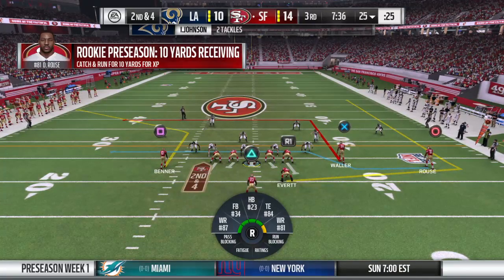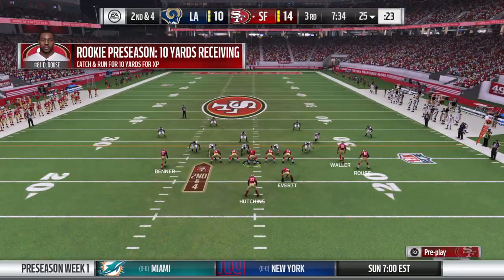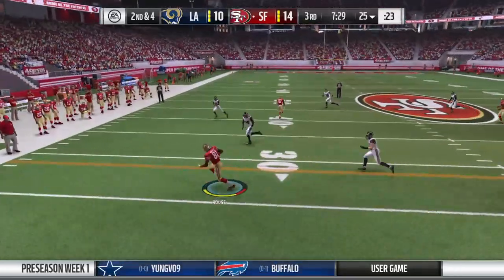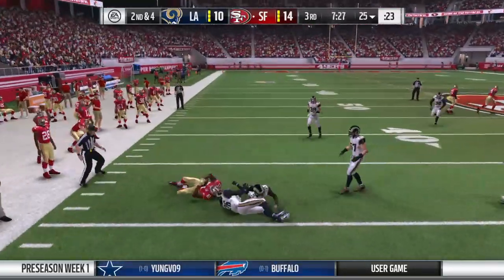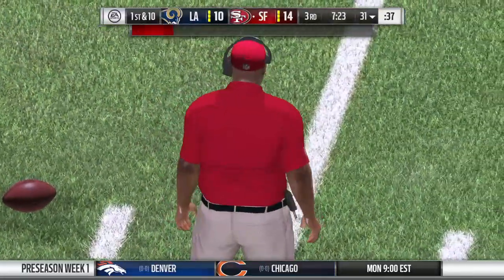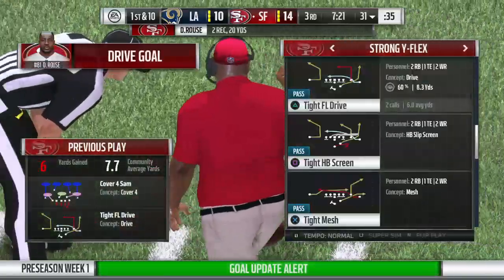All right, here we go. 319. They're going to look to throw. Looking left side, it's complete. He's got it. And they'll take him down at the 31-yard line. They get 6 on the pickup there as the drive will continue.